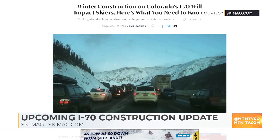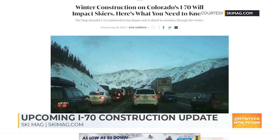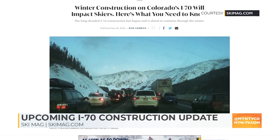And where can people check out your article if they're interested in reading the whole thing and getting your inside scoop? Sure, it's on skimag.com. And the article is titled Winter Construction on Colorado's I-70 Will Impact Skiers. Here's what you need to know.